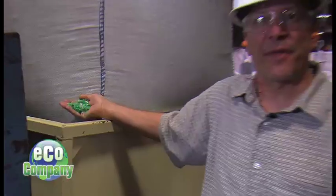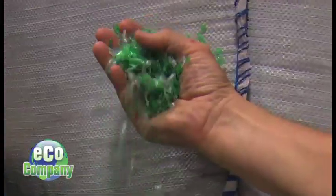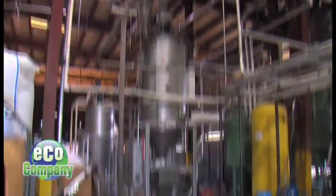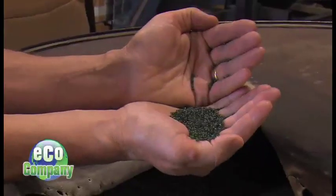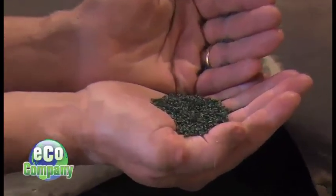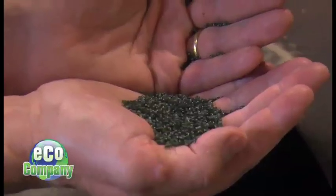In this form, today we're running green. This flake cannot be used for direct food contact. To do that, the flakes need to go into a pelletizer, which converts the flakes into pellets. Then, the pellets go through another process. We'll run it through a machine called a solid stator and changes the molecular structure of the recycled material pellet into a form that can be used for FDA applications such as water bottles and soda bottles.